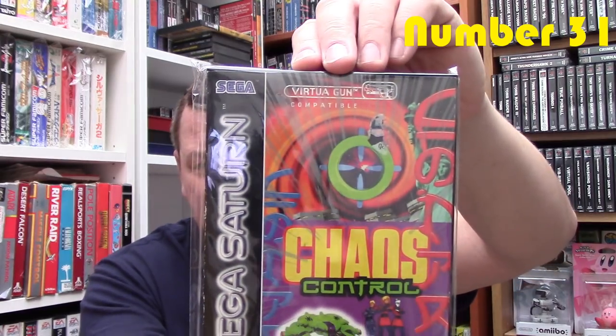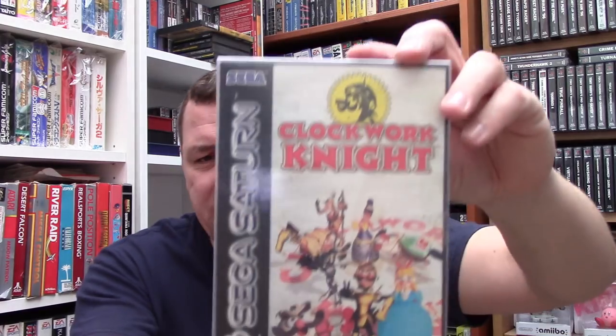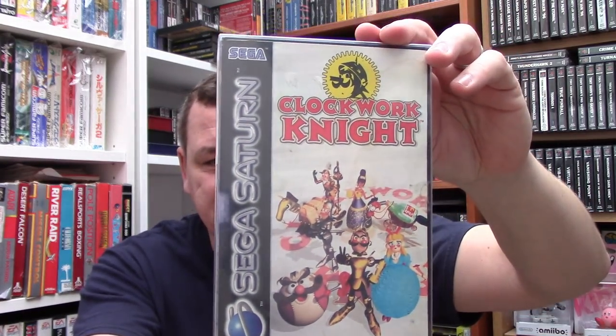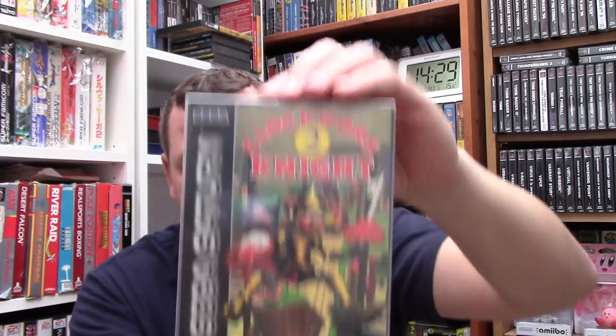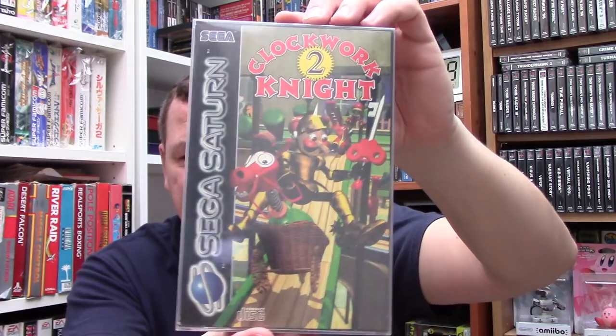One that I don't really know a great deal about is Chaos Control. You know, really trying to get onto the 3D first person virtual world bandwagon of a lot of these games. These are a great couple of games. Clockwork Knight. This is where the 2.5D platformer, if you like, did really well with these, I think. Who was the developer? I think it might have been Sega themselves. I think it was. And Clockwork Knight 2. But again, you know, really trying to catch up to the PlayStation with these titles.